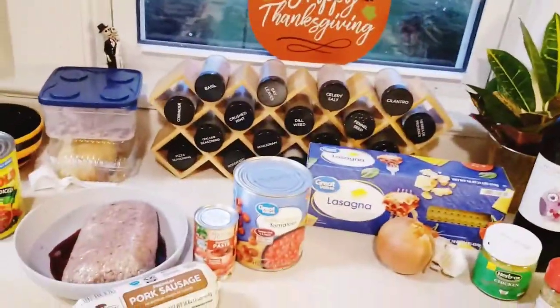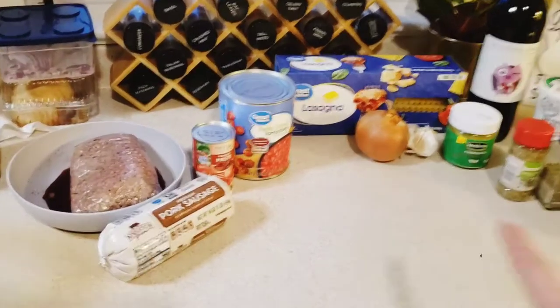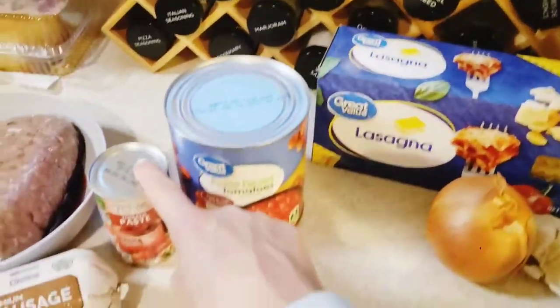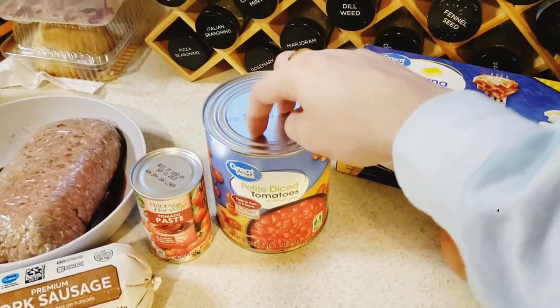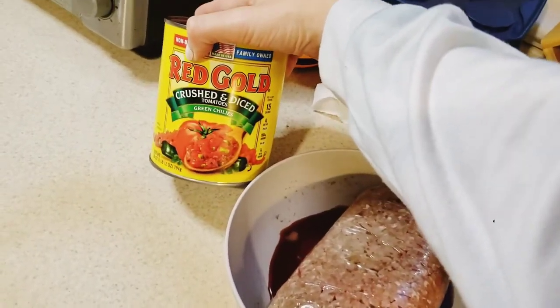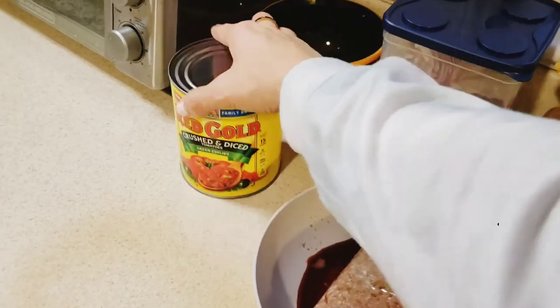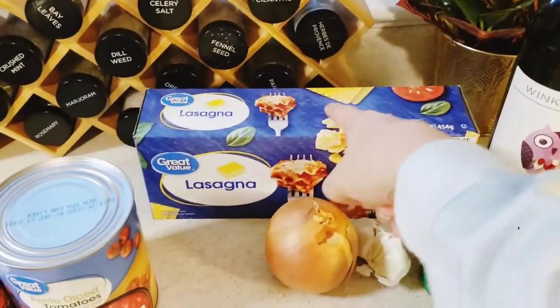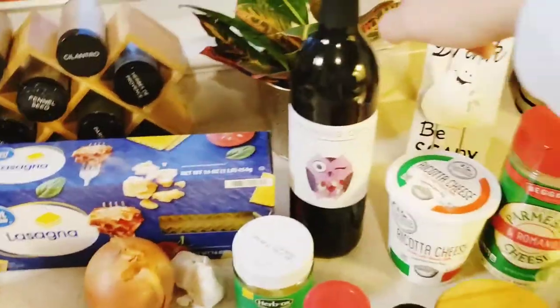Okay, so I'm going to run through the ingredients super quick. Pork sausage, ground beef. We're using extra ground beef because he likes things meaty. Tomato paste, crushed, diced, whatever tomatoes. I accidentally bought crushed tomatoes with green chilies, which would have been a disaster, but we had a backup can downstairs. Onion, garlic, lasagna noodles, obviously. Some wine to deglaze the pan and to possibly drink after.